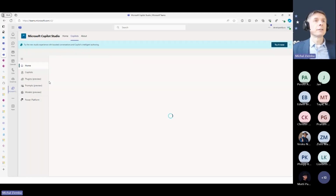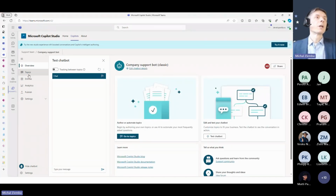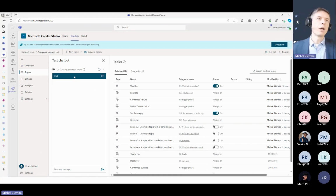And on the left side, you can see topics here. So I'll go to the topics, and you can see that we have a lot of topics already prepared out of the box. But we are not going to use them. We would like to create a new one.